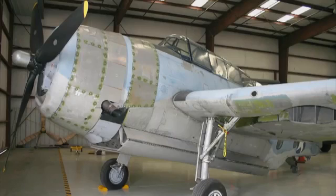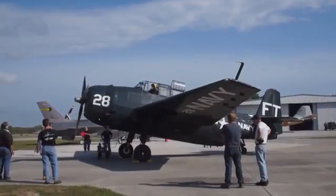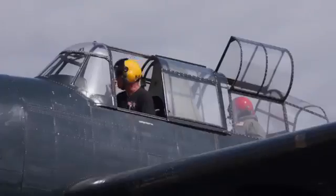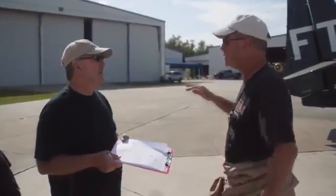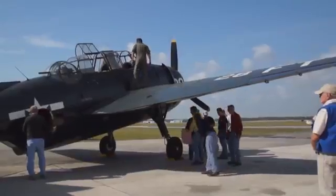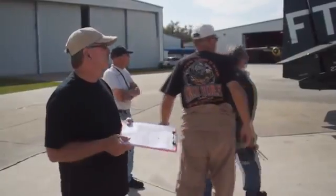The Avenger's restoration began in 2004. After more than 10 years and thousands of man-hours of restoration, it was time for the first flight. Well, of course, everybody's nervous. Now, we've got a lot of years in this thing, and we don't really know how it's going to react once we really put the pressure on it.